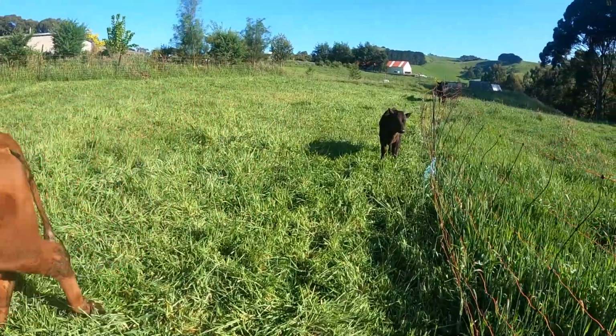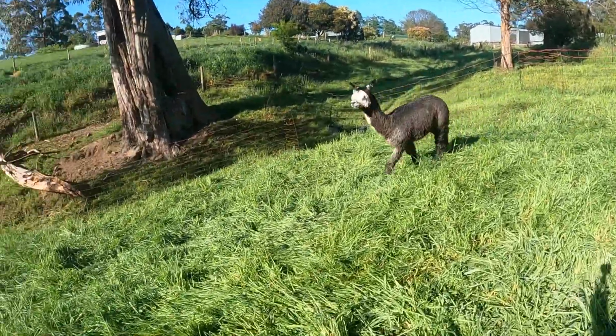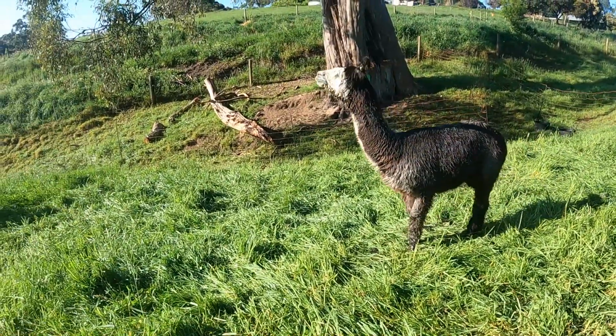Come on, Nettie. Come on, little Zooms. Good boy, Dusty. Off you go.